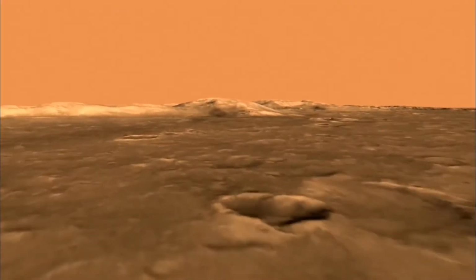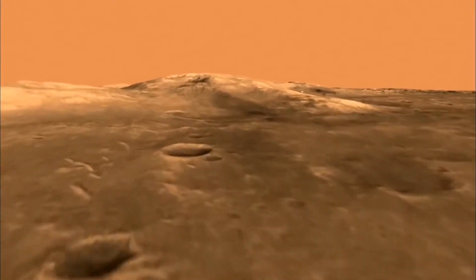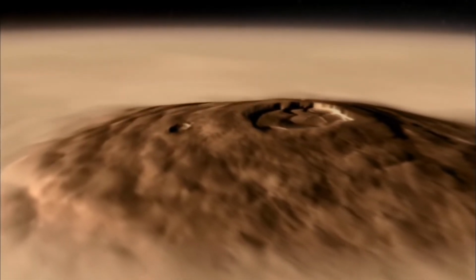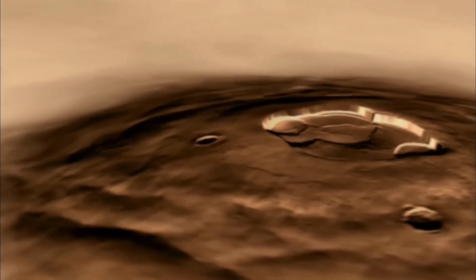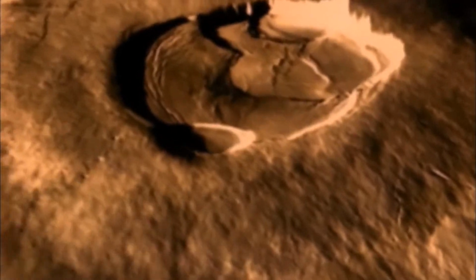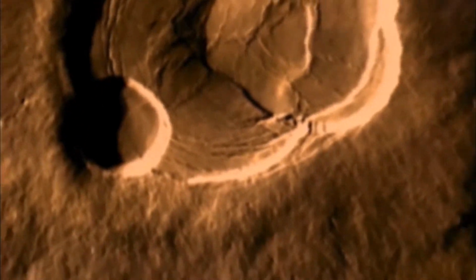The other big attraction on Mars is the largest volcano and highest mountain in the solar system. Olympus Mons towers at an astounding 17 miles, 3 times higher than Everest. Its base covers more ground than the United Kingdom, and the massive caldera at its summit could easily swallow Greater London, Paris, and New York.